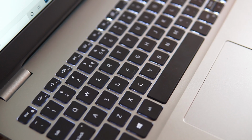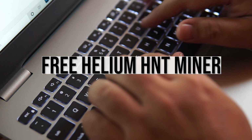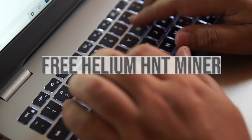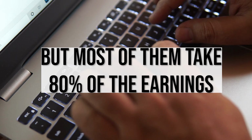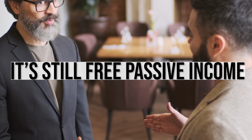So I have recently reviewed a few websites that will give you a helium HNT miner absolutely free to host at your home or whatever location you have. The only kicker is that they take 80% of the earnings and give you the remaining 20%, and that's still not a bad deal. Honestly, it's free passive income anyways.